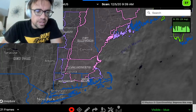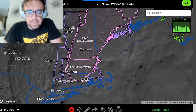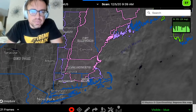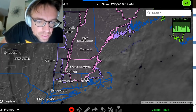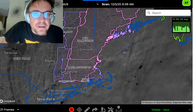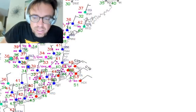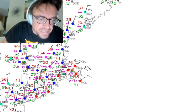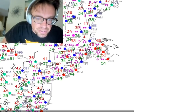But right now we are watching this nor'easter. Let me pull up an updated surface map here as well. See what's new right now. Definitely changing over to snow. It is snow over large portions of interior Massachusetts and those higher elevations. Also some snow in southern New Hampshire.